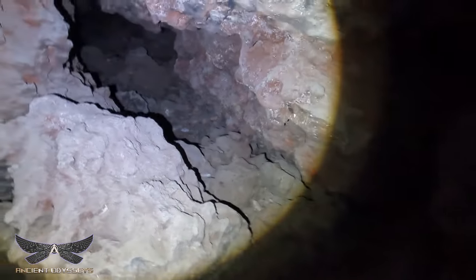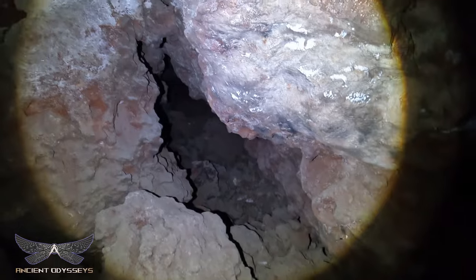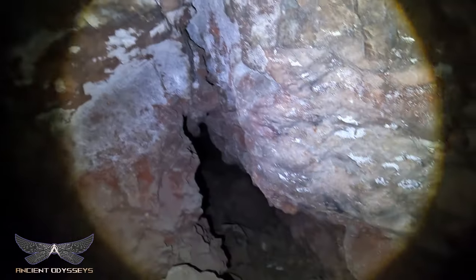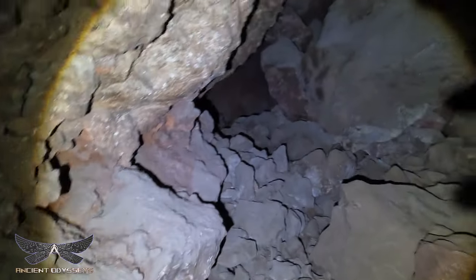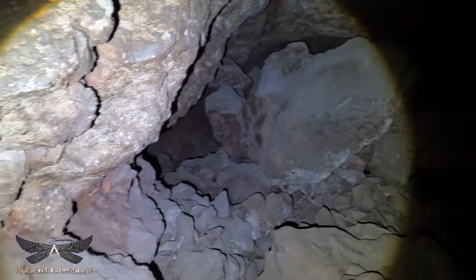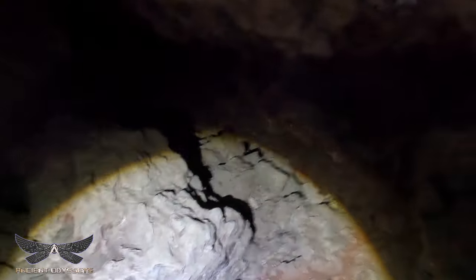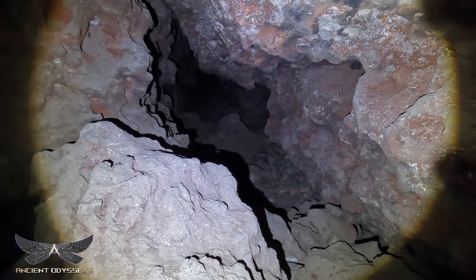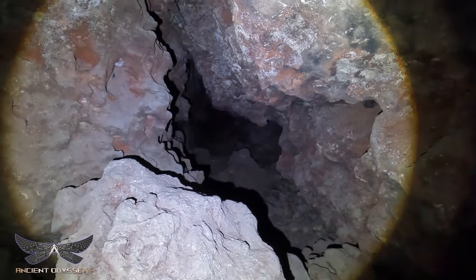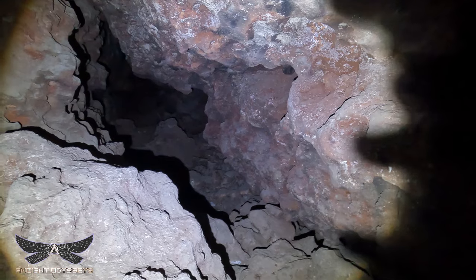And there it is. The entrance to the cave system. And you can see it is a home for bats. It's a huge vein of iron oxide. Just how far does it go? Pretty incredible, right?